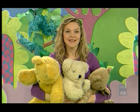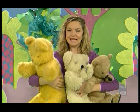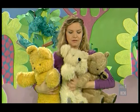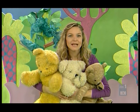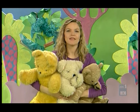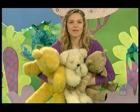The story today is called The Perfect Picnic Spot. And here are Big Ted, Morris, and Little Ted. Three hungry bears, ready for a picnic. But first, they have to find the perfect picnic spot. So off they go.